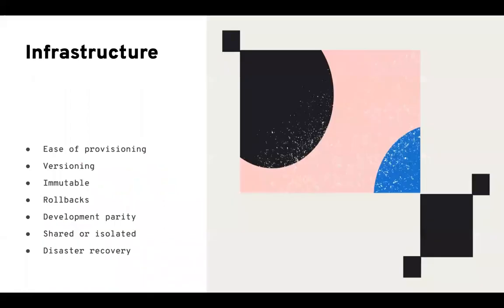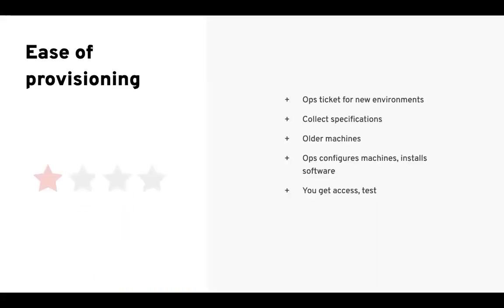All right, let's talk infrastructure. A lot of topics here. Let's get right into it. When it comes to infrastructure, the ease of provisioning is really important, especially if you have 1,000 sites.